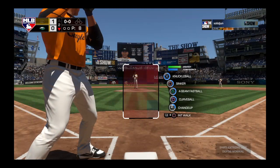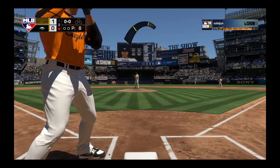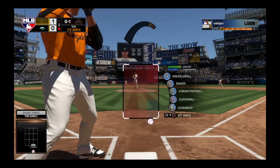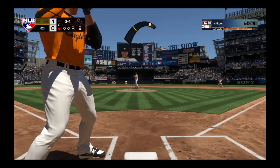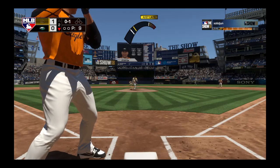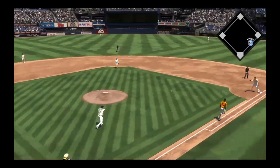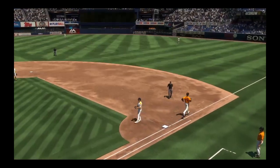Giancarlo Stanton now. He'll lead things off here in this 1-run contest. Right fielder, Giancarlo. Chased a bad pitch that time. It's strike one. Into the windup. Here comes the 0-1. A little tapper. Throw on to first in time. 1 away.